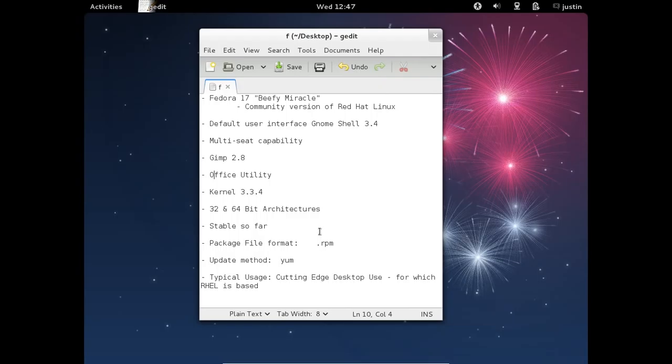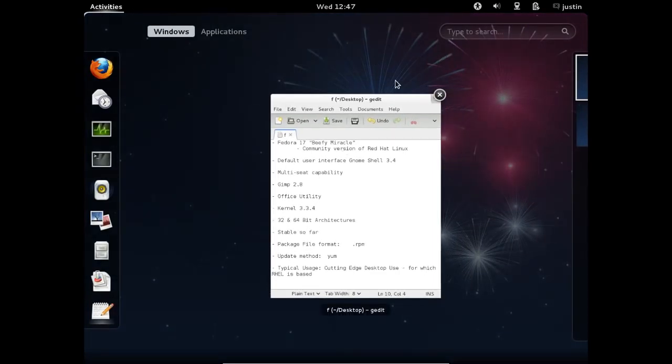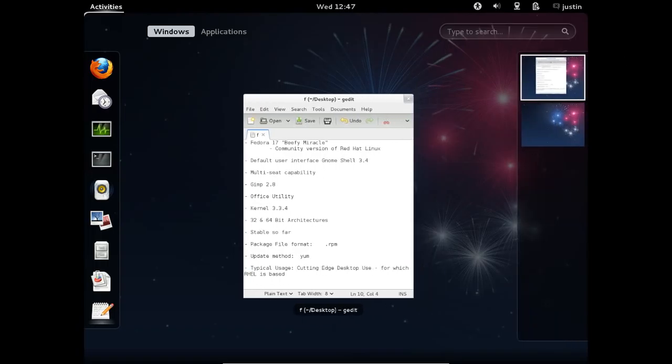And as I said, it's the cutting edge features, so the most up-to-date versions of packages that definitely are not going to be in, for example, Red Hat, because Red Hat needs to be stable. And so does CentOS as well. Yeah, one of the biggest visual differences, of course, as you can see, is the GNOME Shell 3.4, which, of course, Fedora 16 already had, but it's just a bit updated.